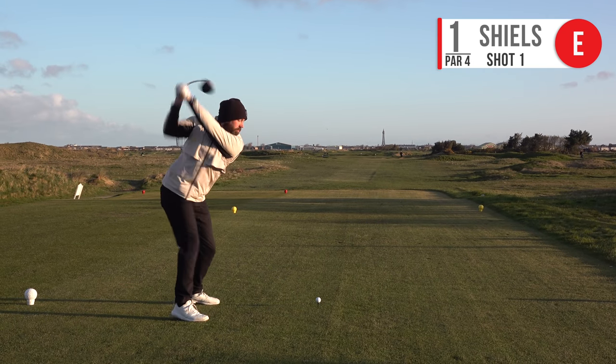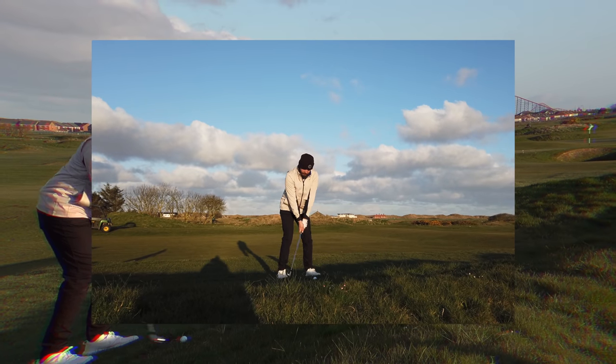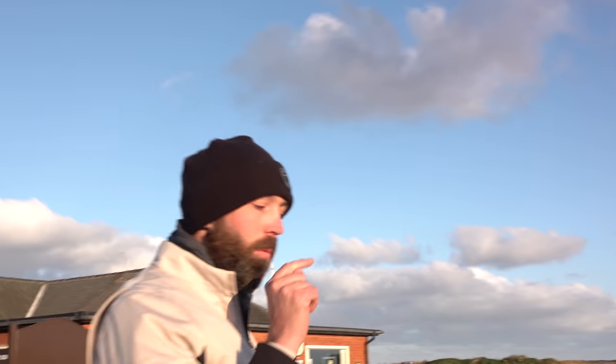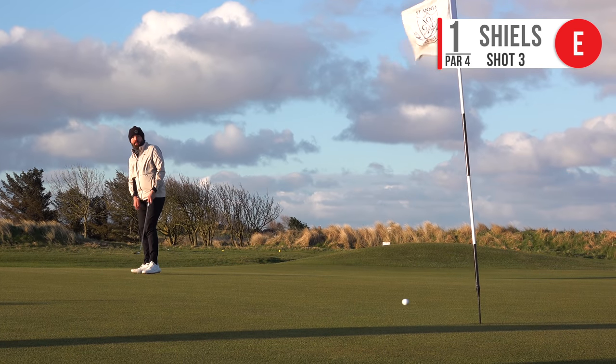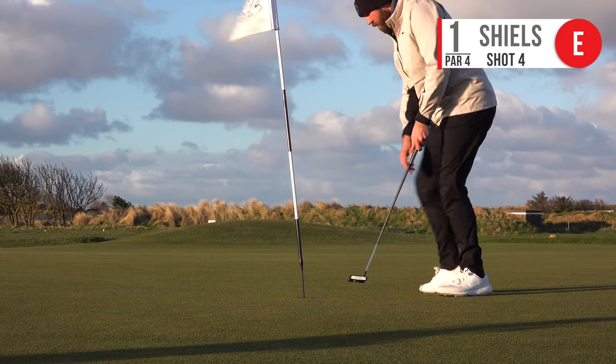So we're off. It's early in the morning, play off the whites. So it's 6,600 yards, par 72. Got the same setup as last time, but I've made 2 changes. I've gone 8 degrees. I've gone way more in the toe to stop that ball going left. Let's hope that's the winning formula. Level through one.